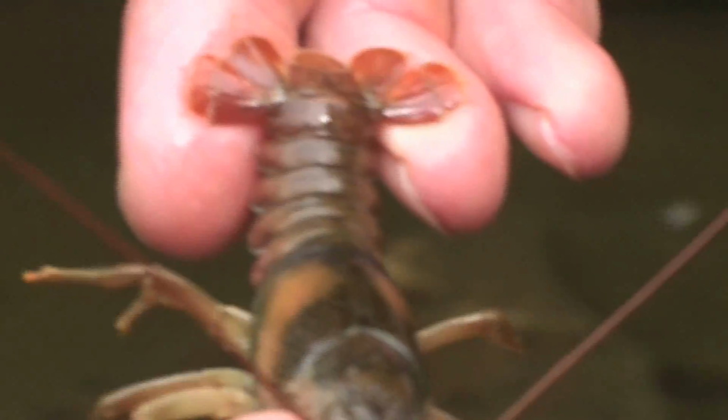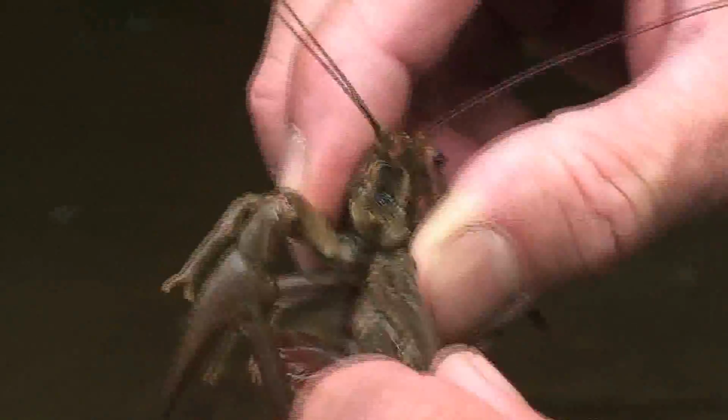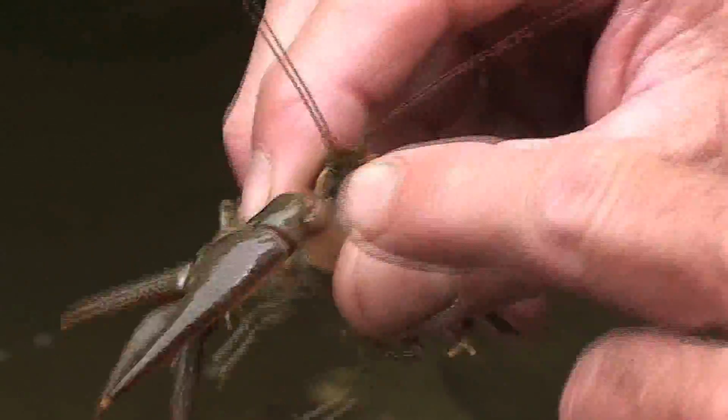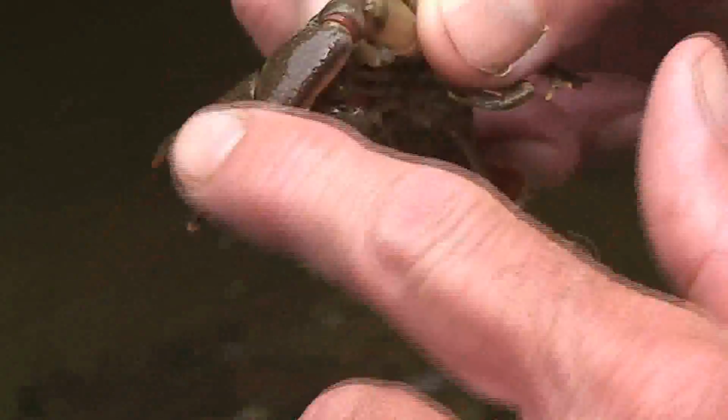Carl, he's got a lot of green and orange. Right, he's got this green saddle here, and then there's another saddle up here. His abdomen has a lot of red, and yeah, he does have a lot of red on the tail. His antenna is kind of reddish-orange. And the claws have really long fingers, and there's a dark stripe down the lateral margin here.